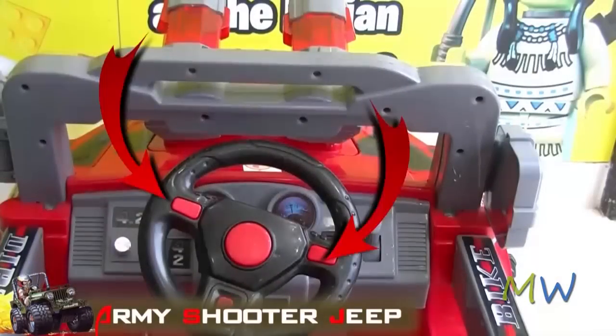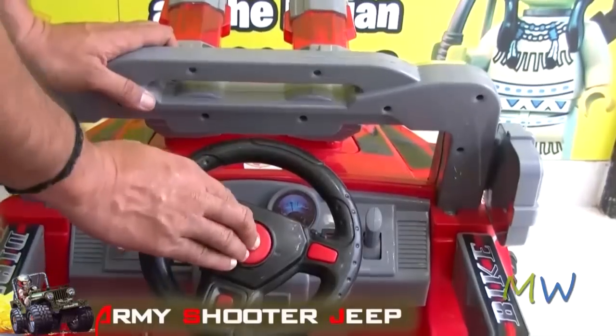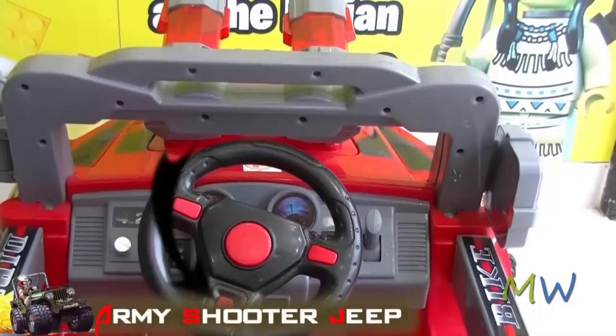And these are the indicators of the car, the right and the left, and in between you have a horn. Wow. And here is the MP3 button of the car.